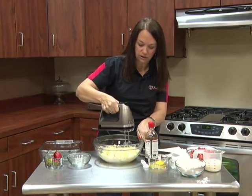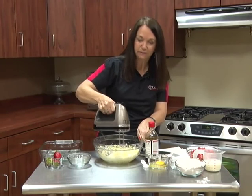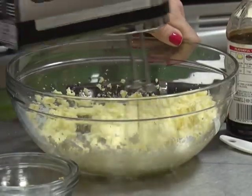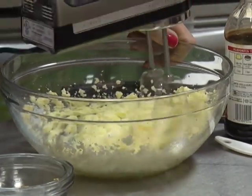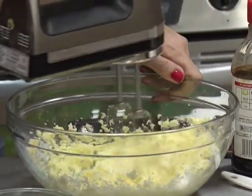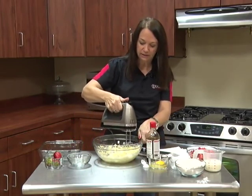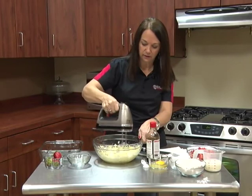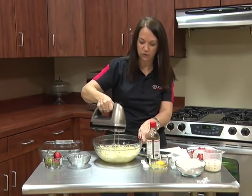And it's going to just mix very well with the sugar and the lemon, and it smells so good with that lemon too. I love lemon, so I could eat a lemon cake any day of the week. So you just want to keep mixing this until you get a nice fluffy look, like I'm doing right now. So about 3 to 5 minutes until you feel like it's really mixed really good.